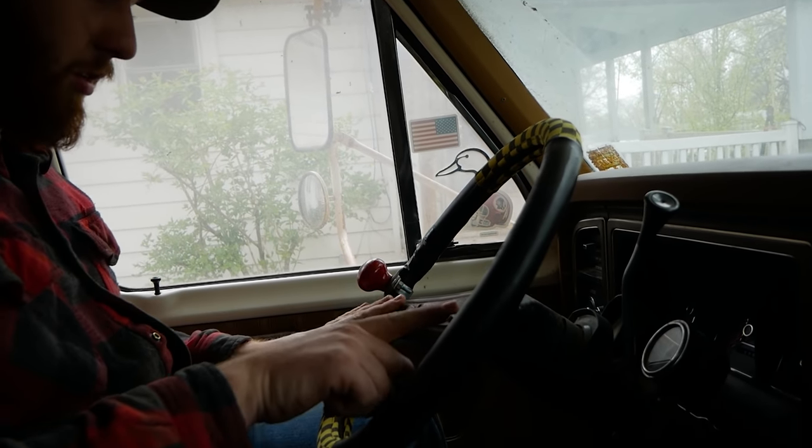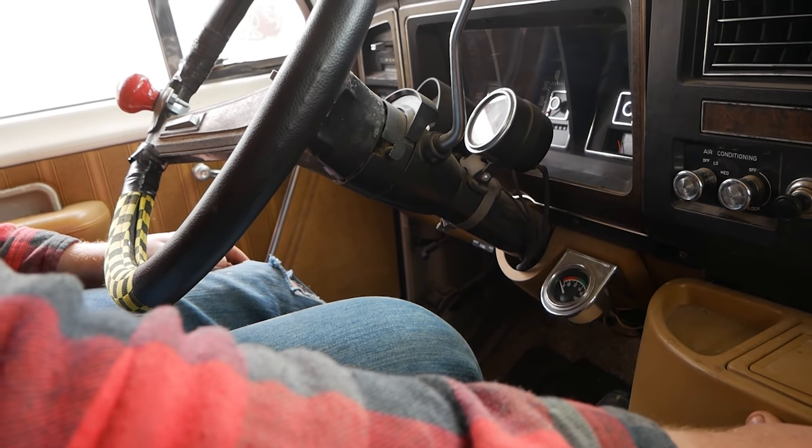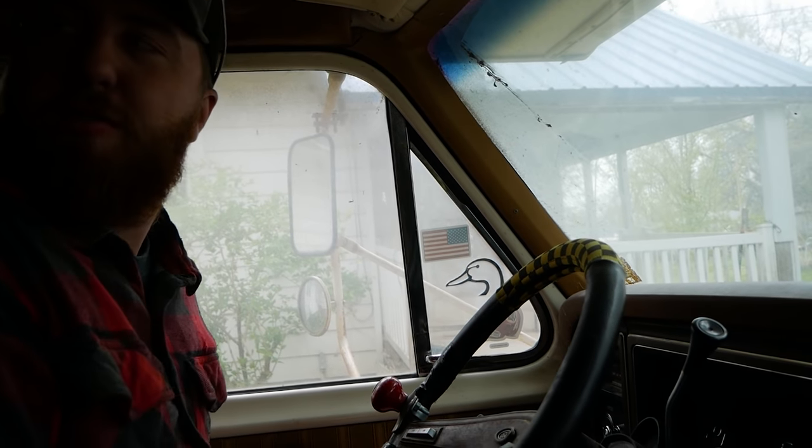Oh shit, she's got cruise potentially. It's got all the bells and whistles. Does it feel like it has brakes? No. There's no brakes. So that's what we're going to be doing today, is fixing brakes. Great.